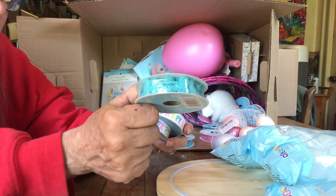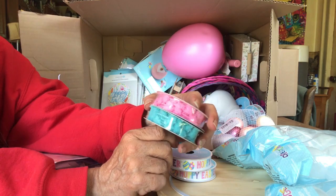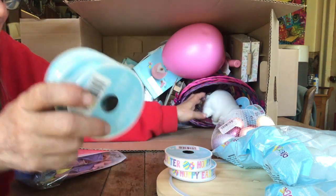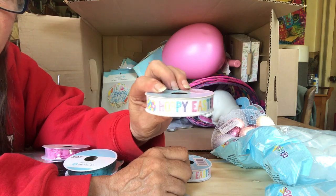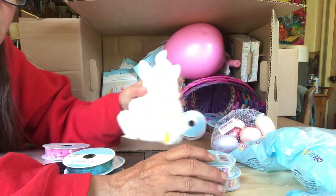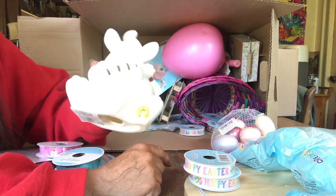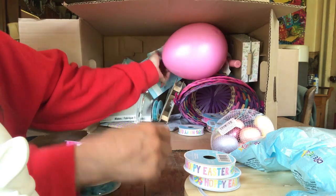Ooh. I was very excited to get the blue. And look, there's the pink. I hadn't seen any pink yet. When I went last week at 80% off, I saw they had a bunch of these, and I said, yes, please. Look at these guys. That's really cute. That's nice ribbon. Happy Easter. Oh my god, a gnome. There were two gnomes in here, but Mom took one, which is cool. She got two boxes, took home one box, left another box for me.